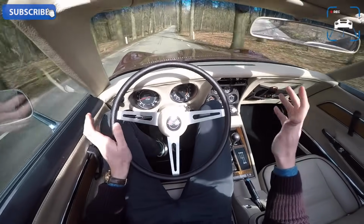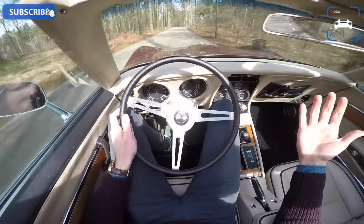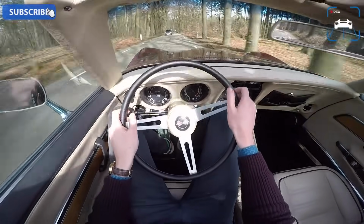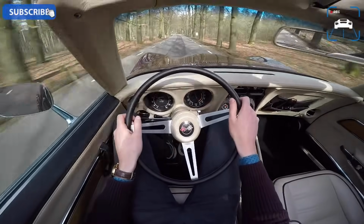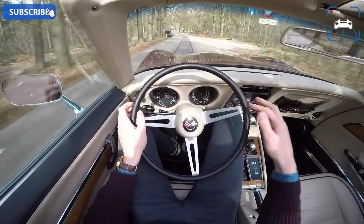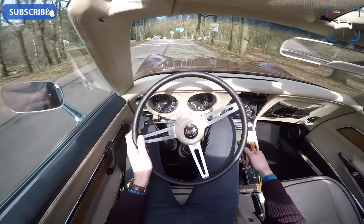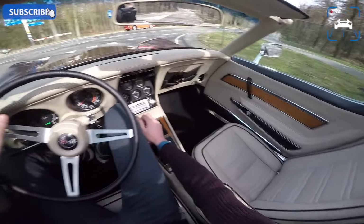And this car weighs about 1600 kilos, so it's not slow at all. I mean, it's really torquey, and you don't really feel like it's underpowered or something. So let's turn around here because we want to stay on this lovely road.